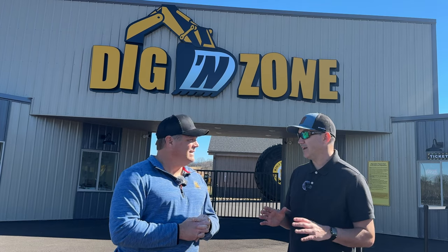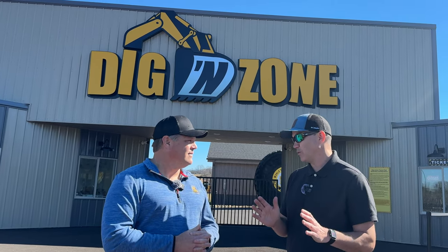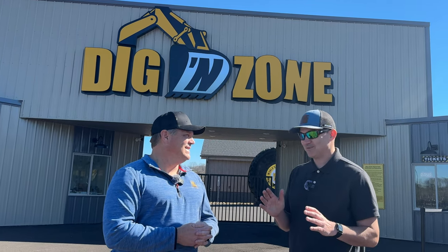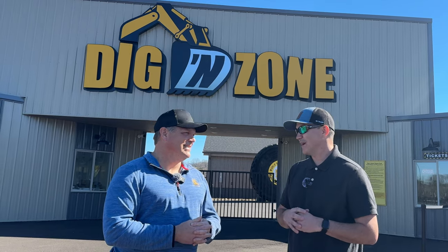I think the question a lot of people are asking, go look at all the ride height, weight.